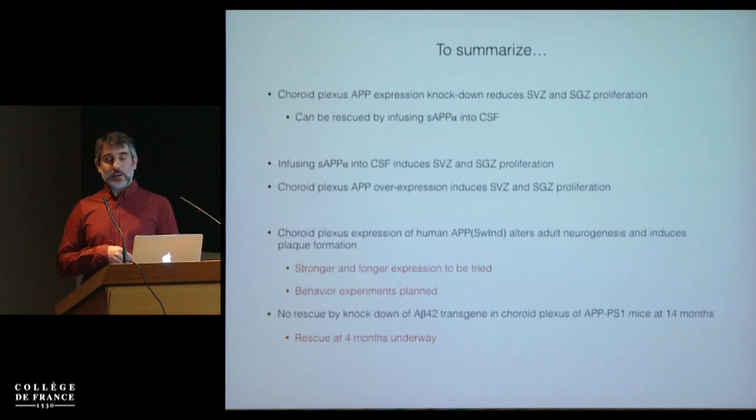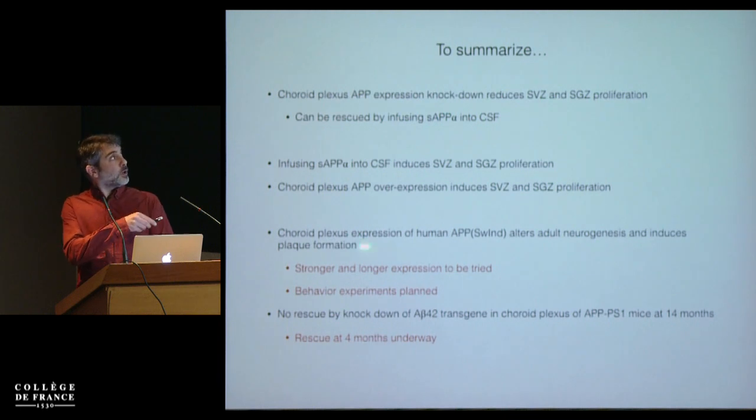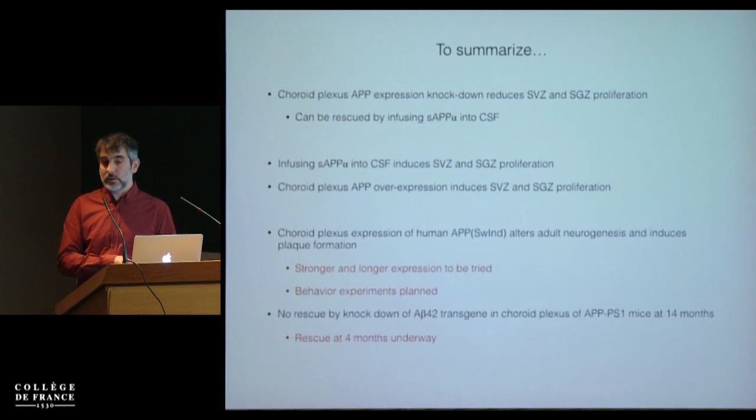So to summarize this part of the talk, the choroid plexus APP when knocked down can reduce subgranular zone and subventricular zone proliferation, whereas gain-of-function experiments are able to increase proliferation. Furthermore, choroid plexus expression of mutated versions of APP can induce plaque formation and alter adult neurogenesis, suggesting these could be models for Alzheimer's disease or for amyloid plaque formation. And we're now trying stronger and longer expression of this mutated protein, and also planning on doing behavior experiments with this paradigm. We weren't able to rescue amyloid plaque formation by expressing the transgene that knocks down APP in the choroid plexus, so other experiments are underway.